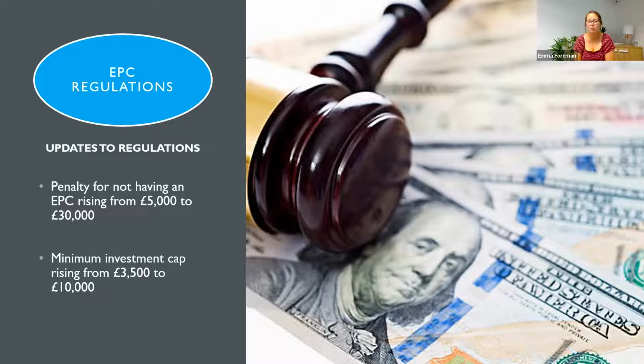So if you market your property with an out-of-date EPC, or your property doesn't have an EPC, the fine will be £30,000, and nobody wants £30,000 just for the sake of a document that costs about £90 to do. So we don't want anybody getting into that trap.